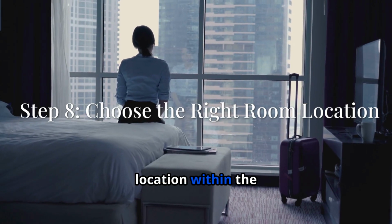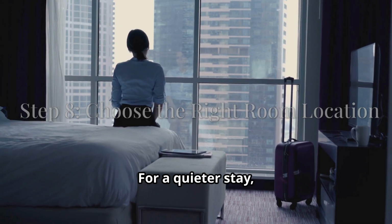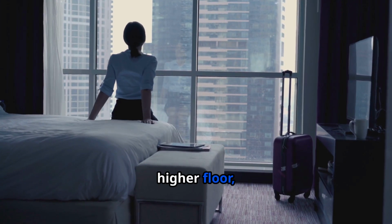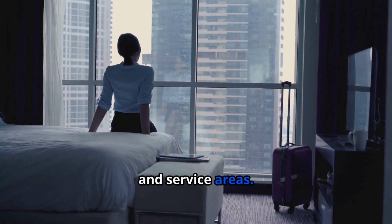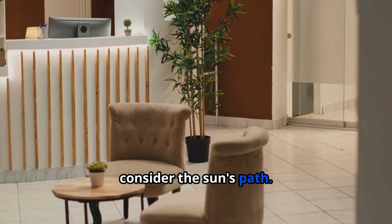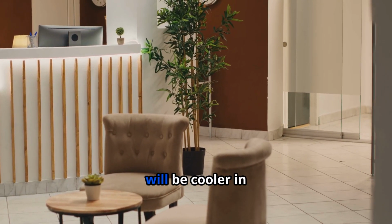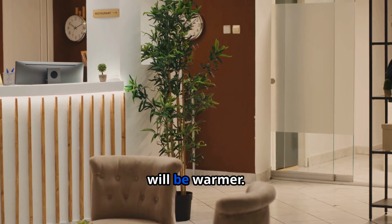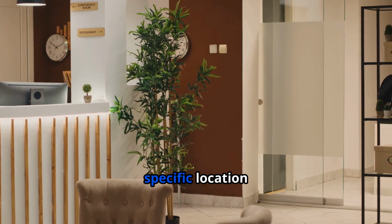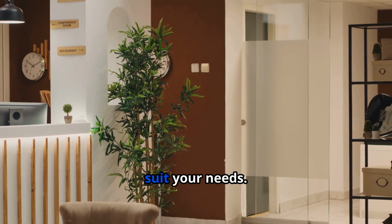Your room's location within the hotel is crucial. For a quieter stay, request a room on a higher floor, away from noise sources like elevators, ice machines, and service areas. Also consider the sun's path. In hot climates, an east-facing room will be cooler in the afternoon. In cold climates, a south-facing room will be warmer. You can request a specific location when booking or at check-in to best suit your needs.